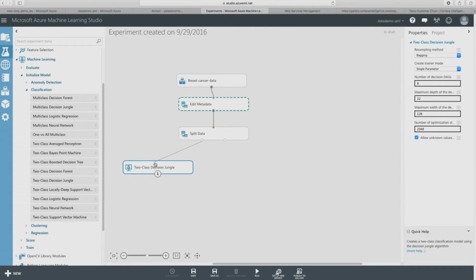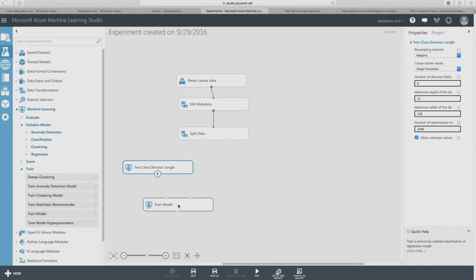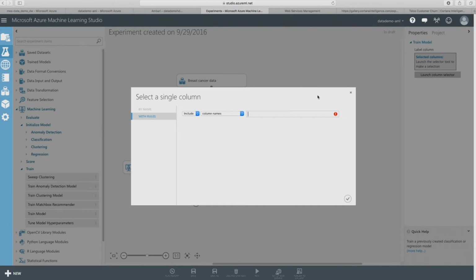Inside of here, this will go towards the trained model. So I'm going to train it with the trained model. Now, I'll take this data set, which is 50% of my data, and I'm also going to take the algorithm that I'm pulling in here to start to train the model itself. Ultimately, I have to pick, well, what am I going to train it on? In this case, I'm going to train it on class.